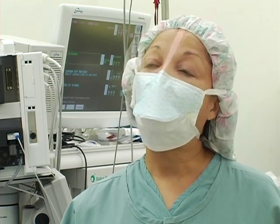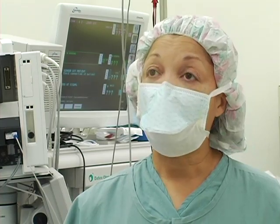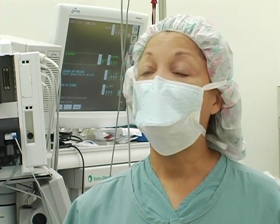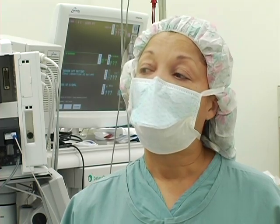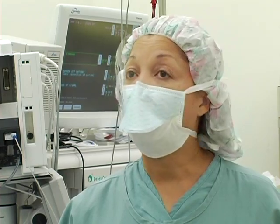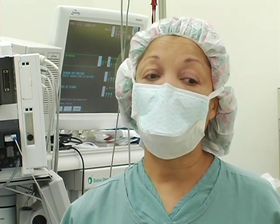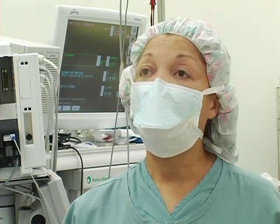I like the fact that you get to talk to the patient and follow them all the way through, from the time they come into the hospital until they're ready to be discharged to the outpatient area before going home. I like the fact that you monitor the patient constantly. You are in charge of their pressure points while they're sleeping to make sure that everything is going well with them.